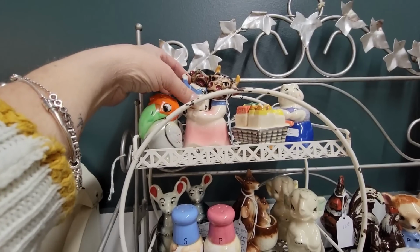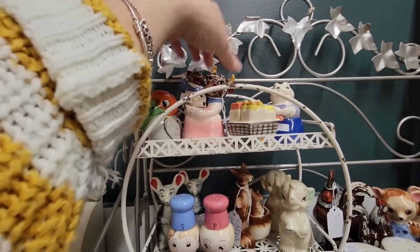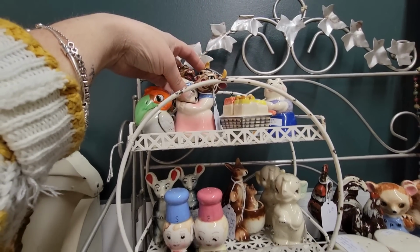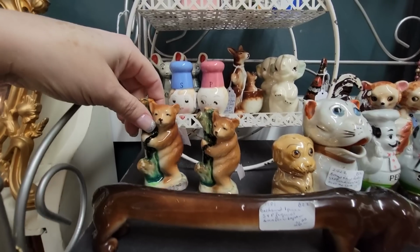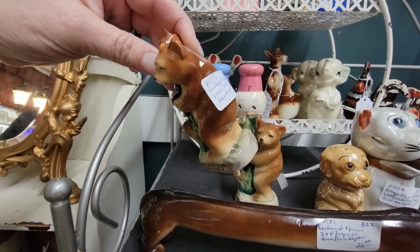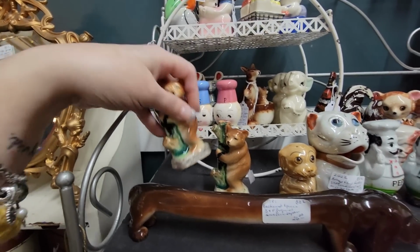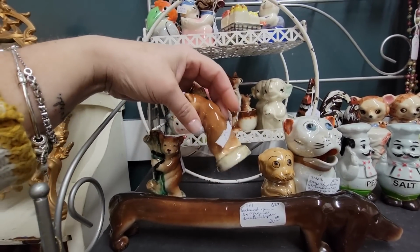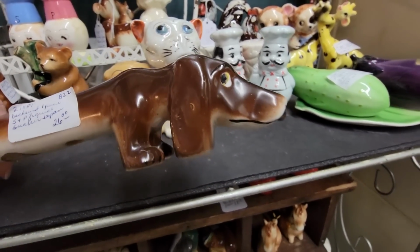Oh my goodness, look at the angry mama cow and her little baby cow. Let's see, how much are you? $29. That's about what I would sell you for. No hugging allowed, says this bear. $9. Oh my gosh, I like these so much. They're just weird. So I'm going to get those. We've got the wiener dog. Barry, he does not want you to mess with him.